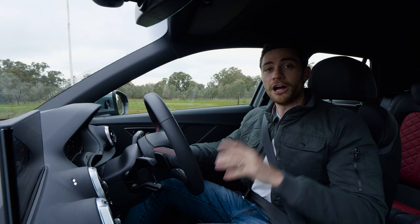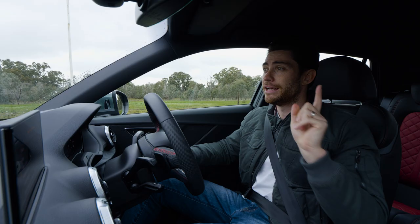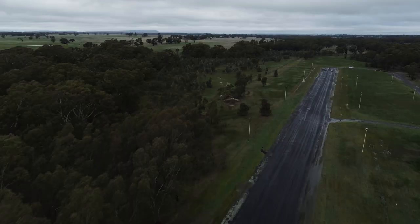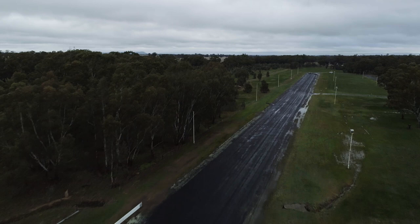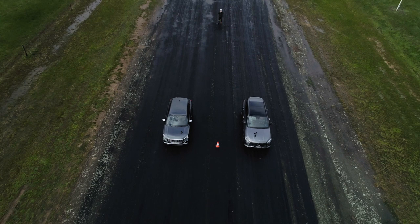Okay, I am in the Audi SQ2. Scotty, my good friend, is over in the Merc GLA 35. Need to point out from the get-go that because it's so wet today, we're actually running the drag strip in reverse because the prep surface down the other end is super, super slippery in the rain. So we're doing it on more of a normal road surface, so it should replicate typical wet conditions.